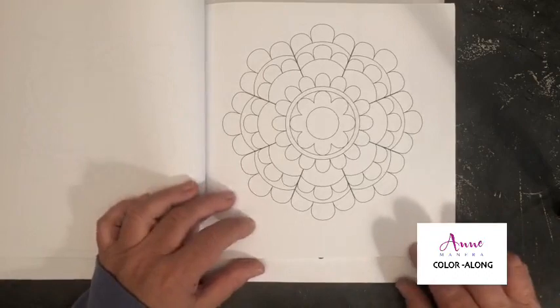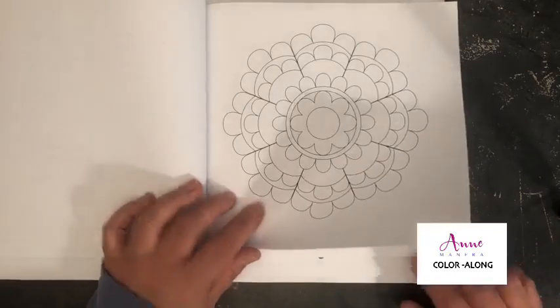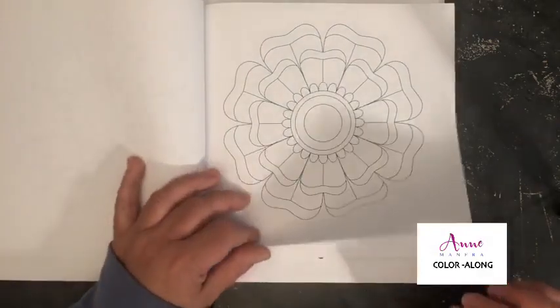Okay, that disclaimer being said, Sharon is saying the skipping pages is testing her OCD. Just trying to mess with your head.